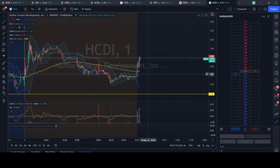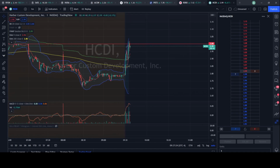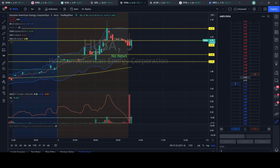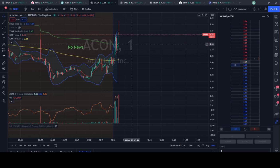We're back at a good support line. So we could see a healthy rise out of this stock today too. So we'll keep an eye on that. We'll keep an eye on RDBX. I think that's going to be the main focus: RDBX, HCDI, RVSN, and maybe this Acon because we are seeing a lot of conviction behind it right here.